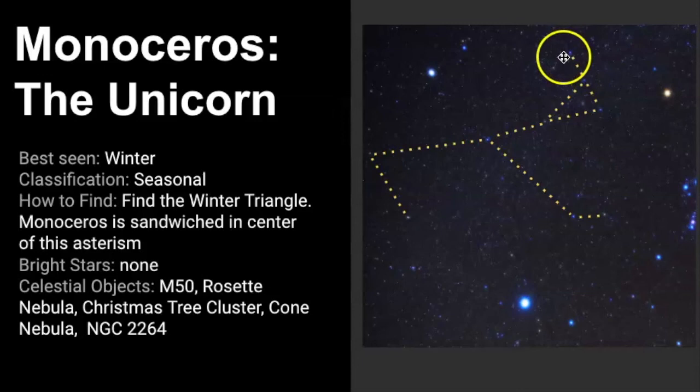So I wish you luck finding Monoceros. I feel the only way you're going to point out that star pattern is if you have extremely dark skies. And I have observed in dark skies before, but have struggled to find this particular pattern. But even so, I can easily point out the winter triangle. So if I can point out the winter triangle, then I know that Monoceros is kind of centered right within it, with the exception of this part. So I wish you luck trying to find Monoceros.